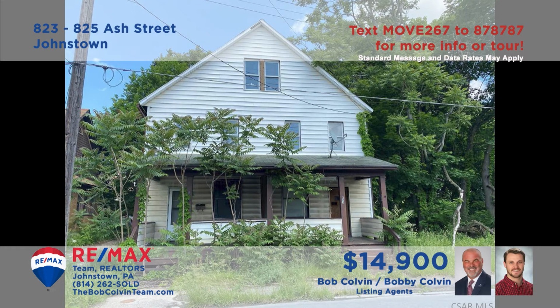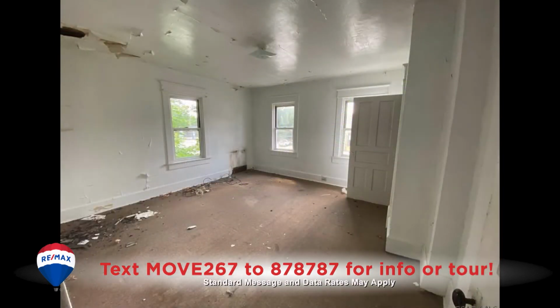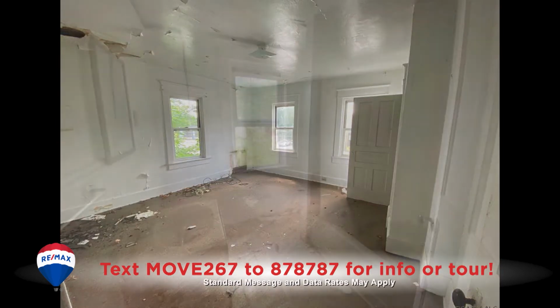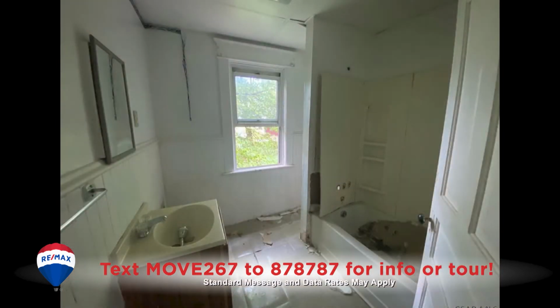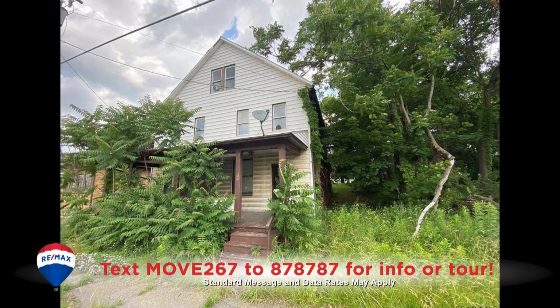Once again, the Bob Colvin team presents an investment opportunity to help build that rental property portfolio. Each side in this Moxham duplex features a large eat-in kitchen space along with a living room and a pair of bedrooms. One side offers a single bathroom, while the other provides 1.5 bathrooms plus a main floor laundry area. This will require some sweat equity, but the profit is all yours.